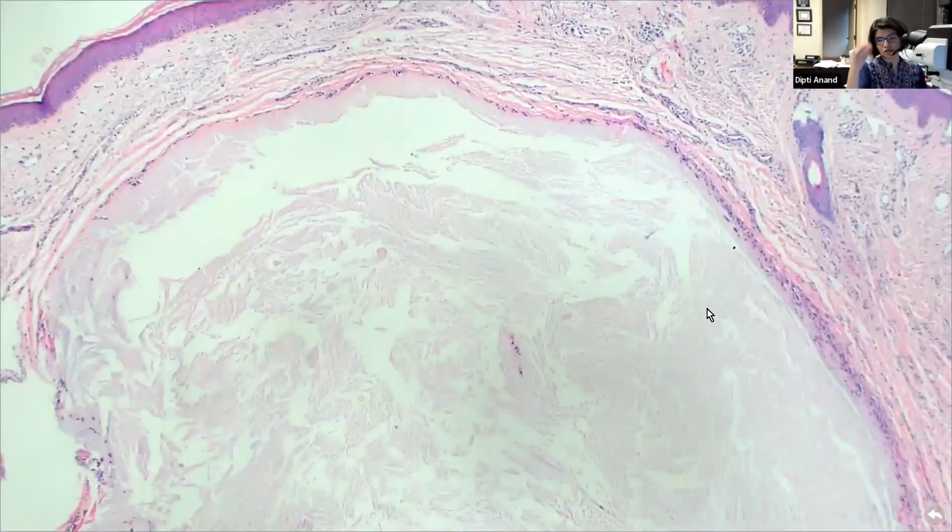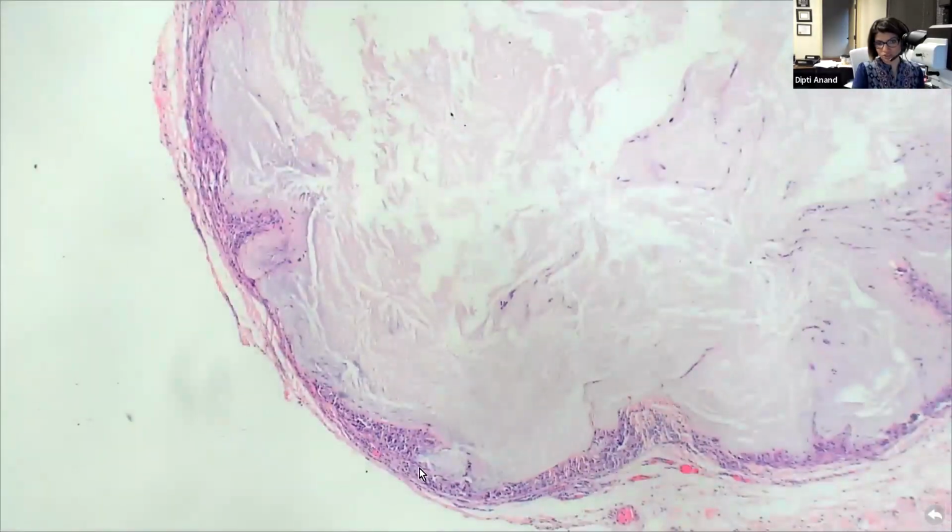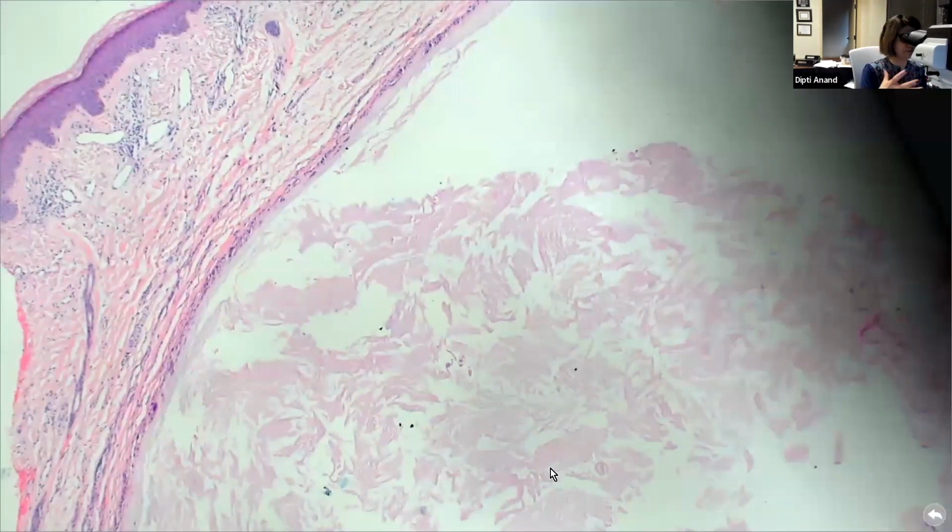So gout is also a pink substance. Gout is your sodium monourate crystals, and these are feathery. So amyloid is acellular, pink, structureless, whereas these are feathery crystals, which will incite an inflammatory response. Surrounding the gouty crystals, you often see granulomatous inflammation, and they do not have any specific affinity for vessels.